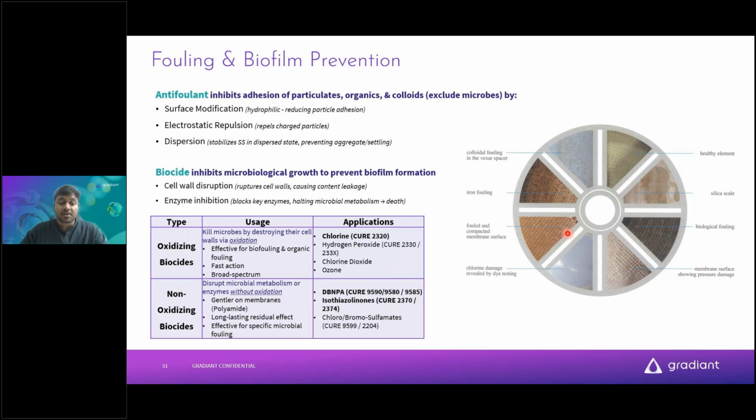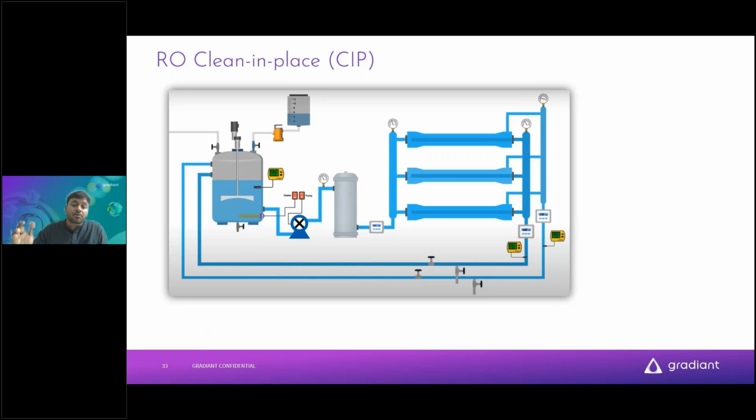So these are some of the biocides we have, oxidizing and non-oxidizing. Oxidizing kill the microbes, whereas non-oxidizing just disrupt and inhibit without an oxidation process. So these are some of the chlorine-based and DBNPA-based biocides we offer. So as I mentioned before, cleaning is of paramount importance.